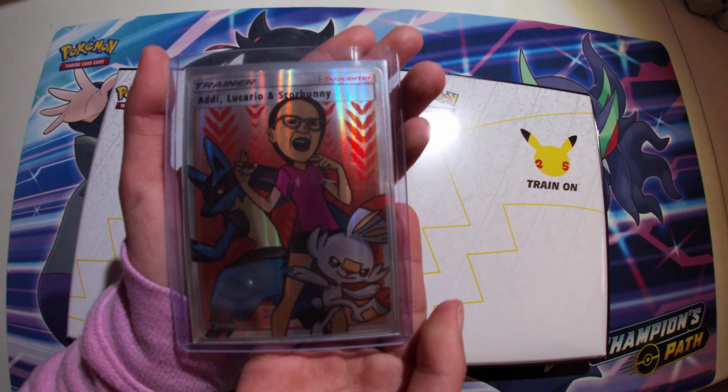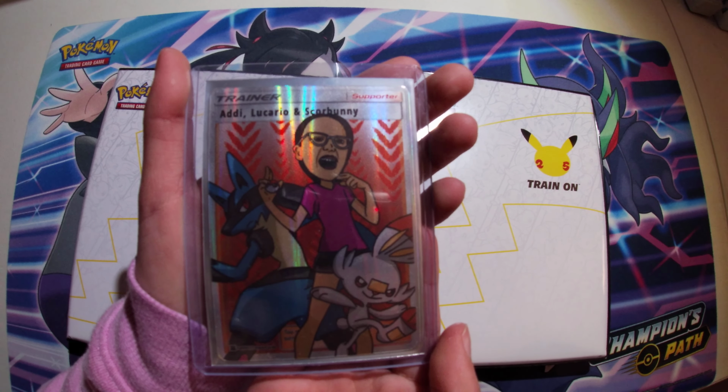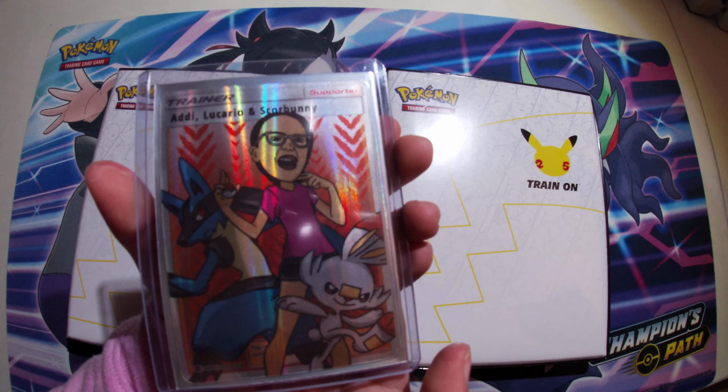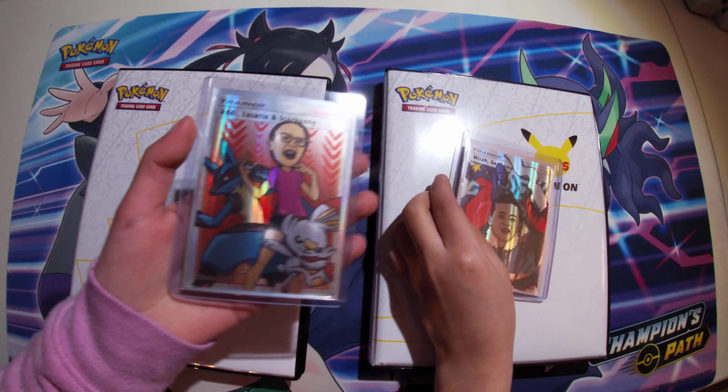And this is my card. It's me, Lucario, and Scorbunny. My two favorite, and I say OG Pokemon. I like it. So, yeah.